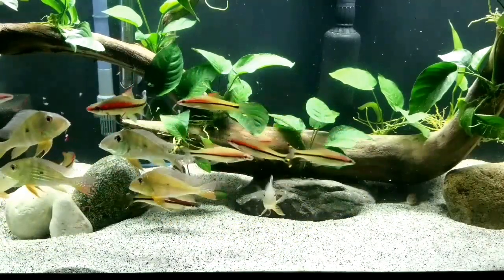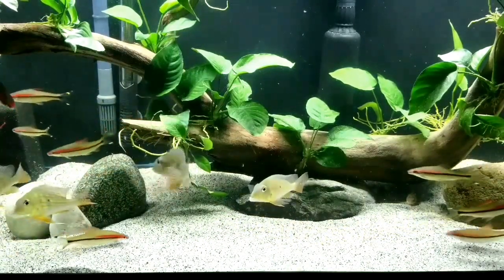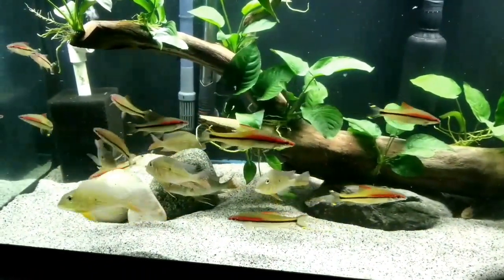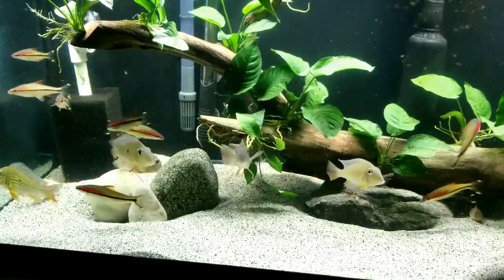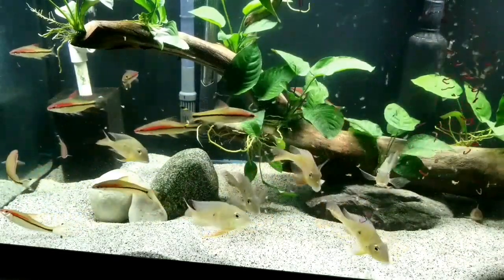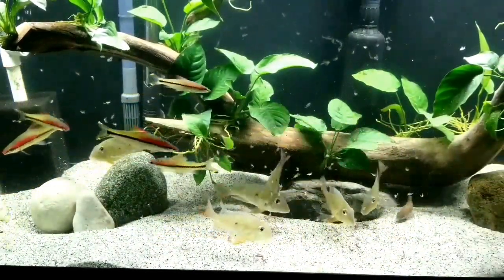Always keep in mind that their main diet should consist of plant and vegetable matter, as too much protein is not good for them. It's very interesting to watch them sand sifting. They fill their mouth with sand and it looks like they're chewing. Any edible bits are neatly sifted out and the sand is expelled through their gills. Their natural habitat is sandy substrate with rocks and large root systems along the banks of the rivers they inhabit.